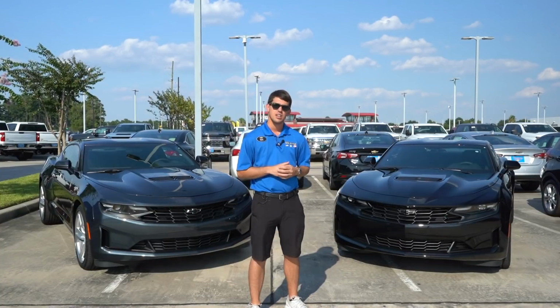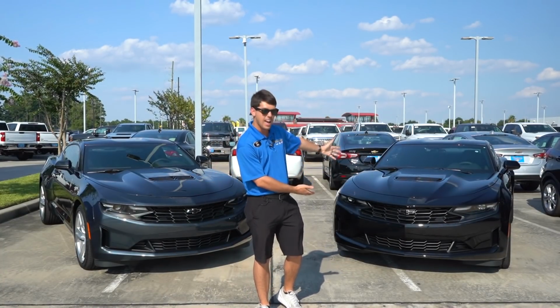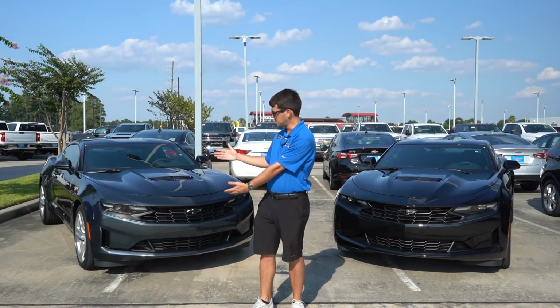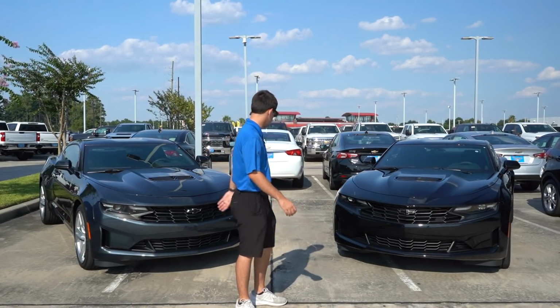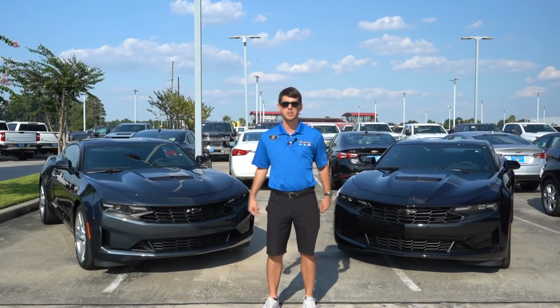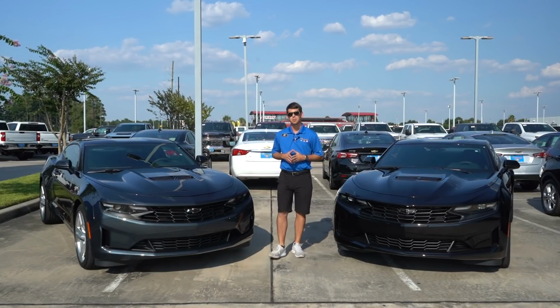Kind of interesting. So behind me I've got two LT1 Camaros. I have a black automatic and then I have a gray 6-speed manual. So whether your preference is auto or manual, congratulations, we have both. Also, I just realized that if these were two Mustangs, then I'd be standing in a really deadly spot, so good thing they're Camaros. So today I figured we'd take a nice in-depth look at the new 2020 LT1 Camaros.